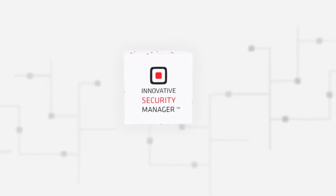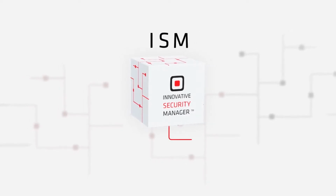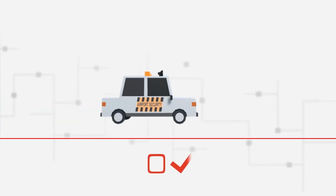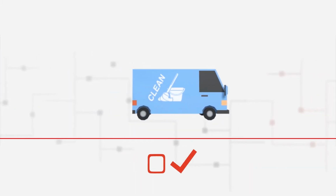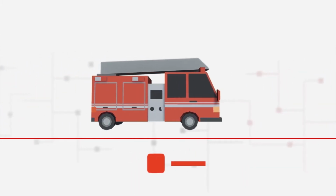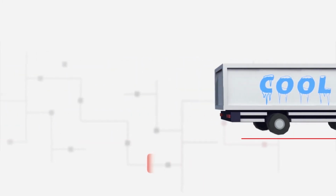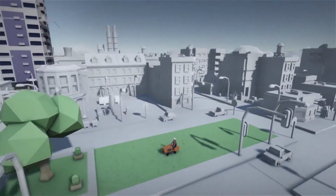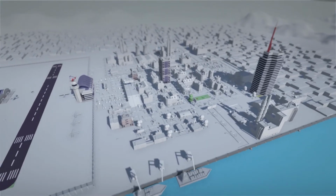Innovative Security Manager is an integrated task and incident management solution for optimizing security and operations. ISM lets you manage all types of tasks, from security operations to general maintenance, as well as responding to any kind of alarm, from fire alarms to faulty refrigerators. All this using a single integrated platform. This video will show some of the many benefits which Innovative Security Manager has to offer.